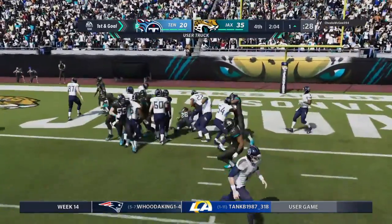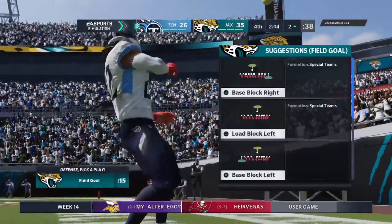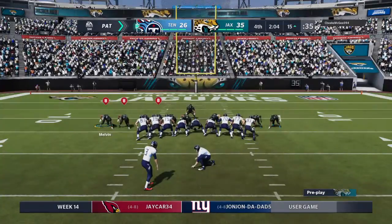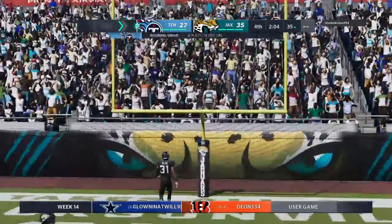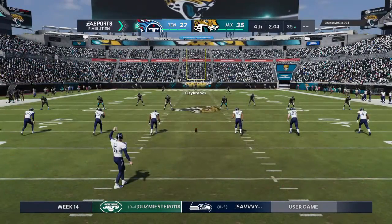Trying to punch it in with Henry. And he will fight his way into the end zone for a touchdown. Derrick Henry with his 13th touchdown of the year and 2nd of the game. And the Titans are able to close the gap just a bit, as this gets them back within a touchdown and a 2-point conversion. Jaguars 35, Titans 27.